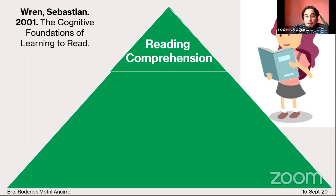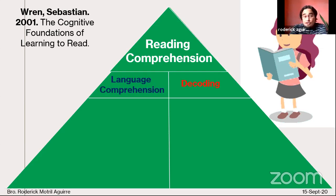And then for us to know that they will have problems with reading comprehension, we need to assess them on the two components or two set skills that students are required to have in the early grades. We have, of course, language comprehension and then decoding. And for this afternoon, we'll just focus on decoding, although I will touch a little on language comprehension as well.